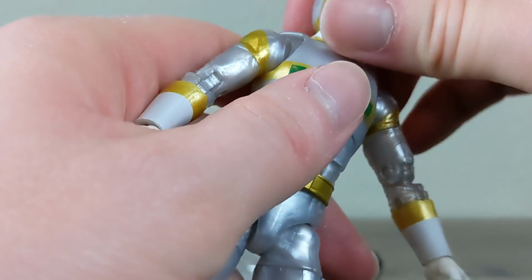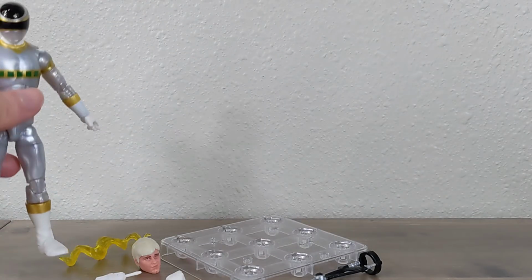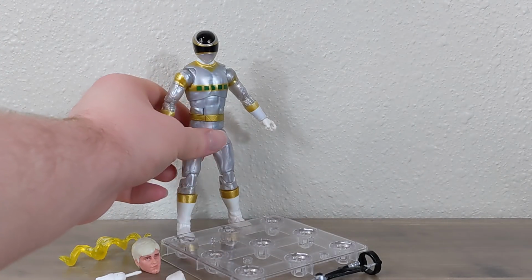It's just that, again, more or less. But it looks like In Space Silver, so I can't complain there. So let's go and take a look at his other accessories.